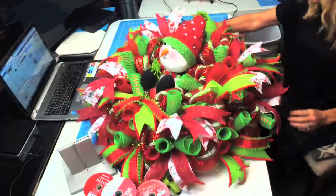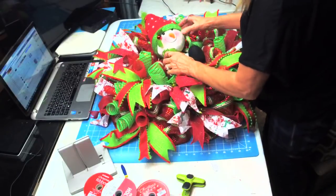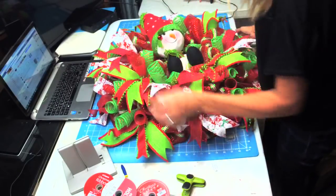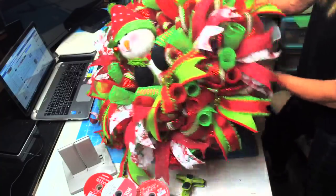Actually, I'm going to leave that till we're done, because on my left, I'll cut it and want to change it or something. It's going to be too short. See? Now he's just jolly and happy.